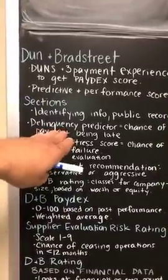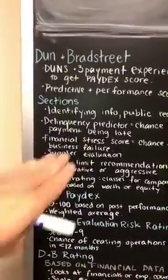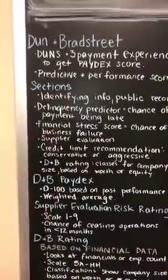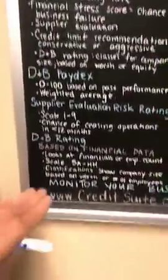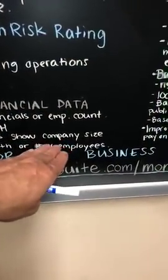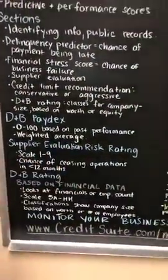It predicts your risk of going late. The financial stress score, your risk of going bankrupt. The credit limit recommendation, how much money you should be lent. The DMV rating, which again takes into account financial data, and then after that, the size of your business or the number of employees, and that supplier evaluation rating, which is there if you're rating suppliers.